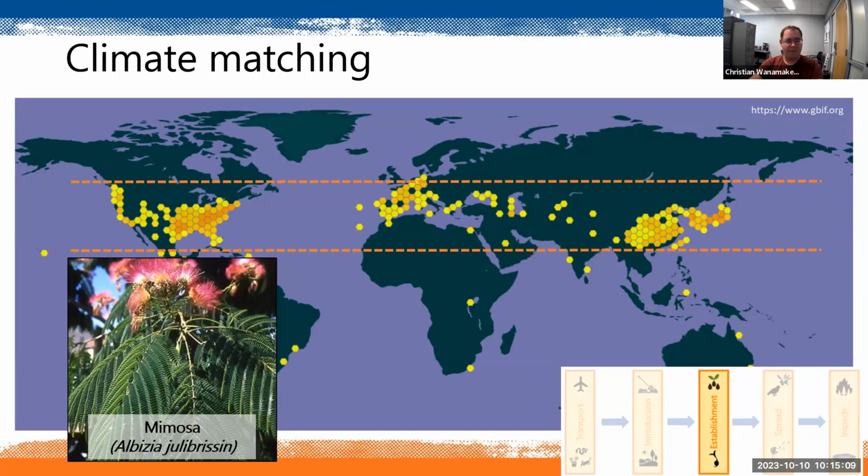And you can take from this that there's climatic suitability both in the United States and in Europe. And in both of those cases, in most countries in Europe and in the United States, this plant is considered not just introduced, but also invasive.